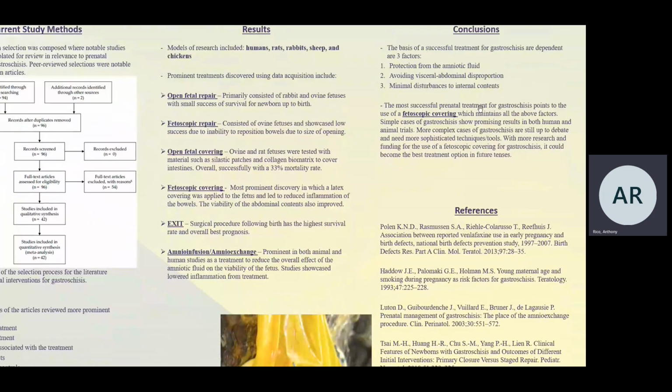Overall, the most successful prenatal treatment that was found in the research was fetoscopic covering, and it maintains all the above factors, and this was promising in both human and animal trials. And this was done in more simple cases of gastroschisis, but more complex cases are still up to debate and need more sophisticated techniques and tools. In the future, with more research and funding, this could really become the best treatment option for the fetoscopic covering of gastroschisis. Thank you so much.